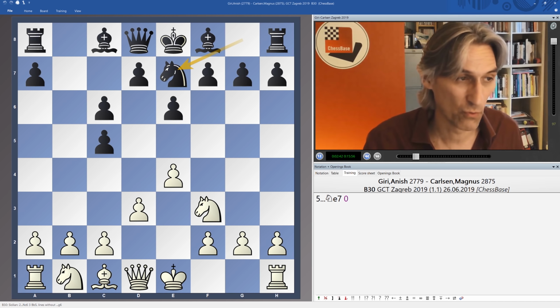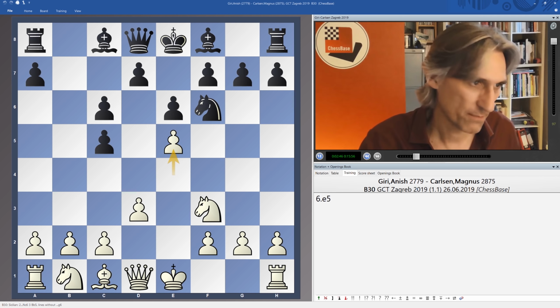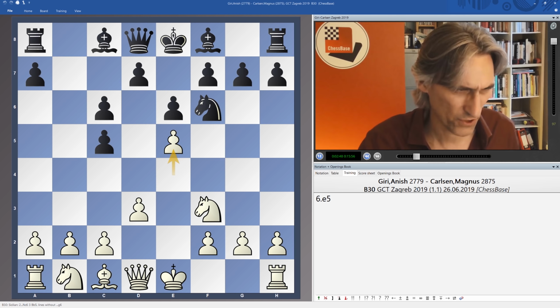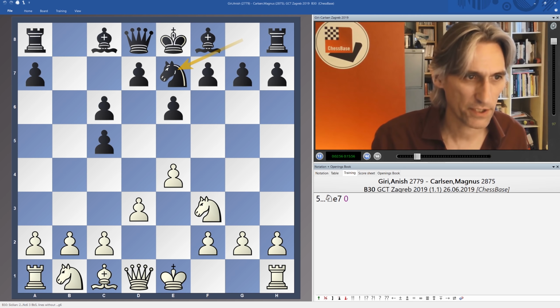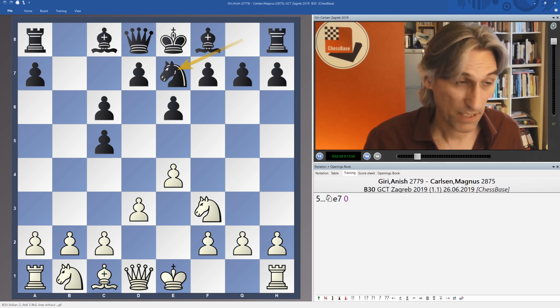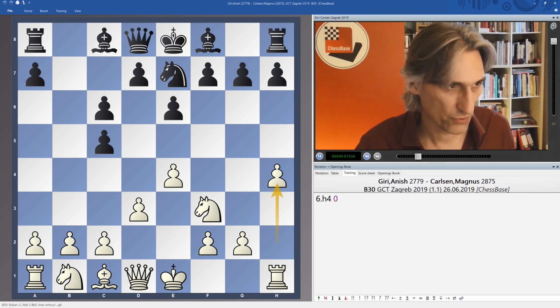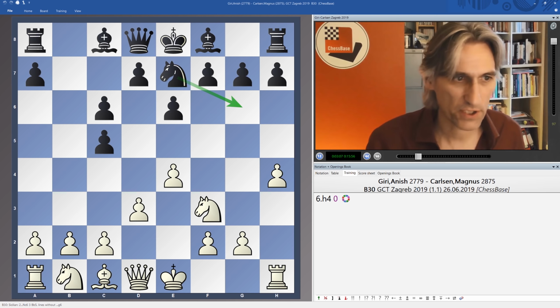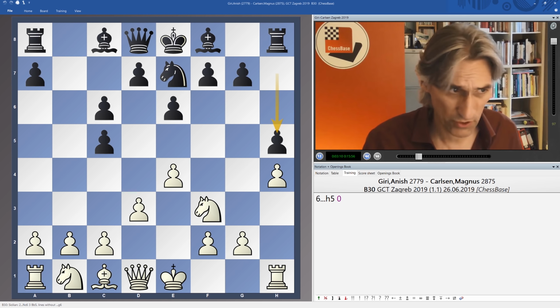Knight e7 is the normal move. If the knight comes to f6, then that can be driven away. It's a bit annoying, and also stops the pawn coming to d6 for the moment anyway. So knight e7, so that the knight is perhaps coming to g6, and h4 is obviously designed to push the knight from g6, so Carlsen blocks with h5. Now there are pros and cons to this move.